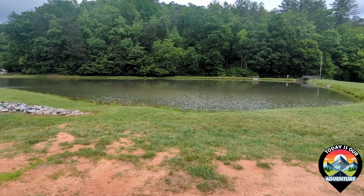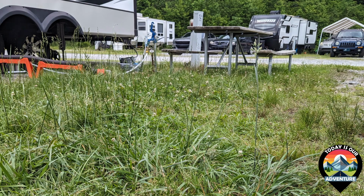One of the things we really liked is that they have a beautiful stocked pond that you can do catch and release fishing from. They do have a lot of the park, though, that looks like it really is in need of upgrades, including the grass between the sites. Not that I'm that tall, but it was up past my knees.